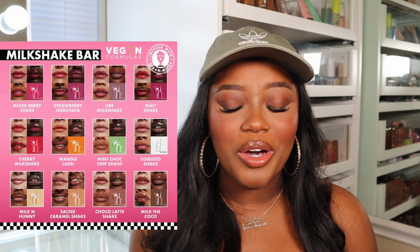I actually wanna pick up a few of these. These look beautiful. I love that this is milky glosses. I feel like they're super pretty. If you love those milky, nudie kind of glosses, you're really gonna love this one. I'm definitely gonna get my hands on this.